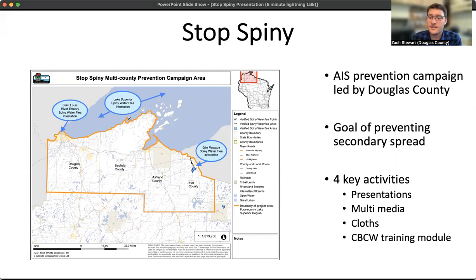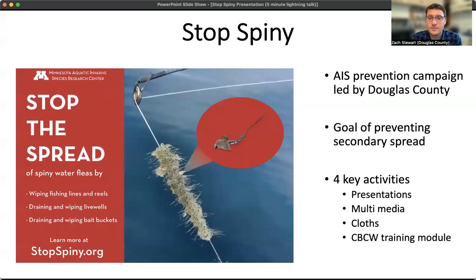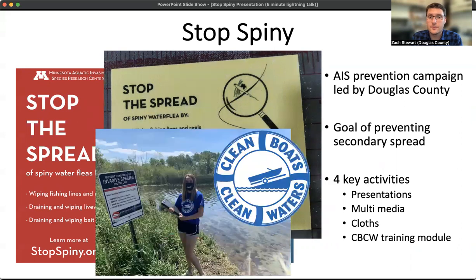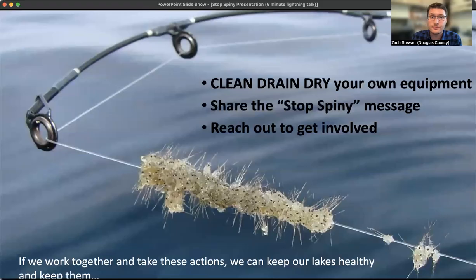And there's 4 key activities in the project. The first one is educational, science-focused presentations for the public. The second activity is media outreach, both through social media and print media. The third is distributing Stop Spiny cleaning cloths that will help anglers clean equipment before they move to a new lake. And the last is specifically targeted Clean Boats, Clean Waters training modules for our Clean Boats, Clean Waters inspectors.